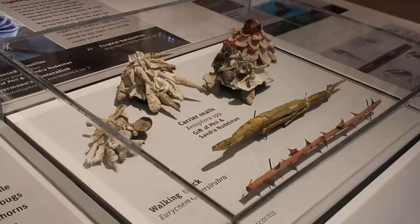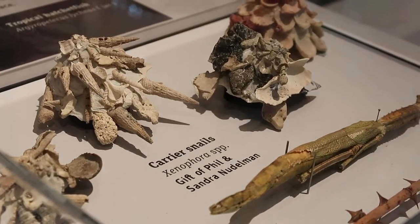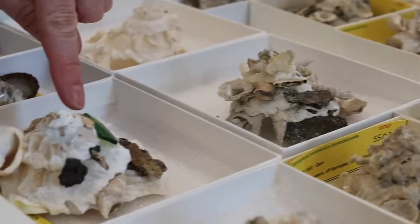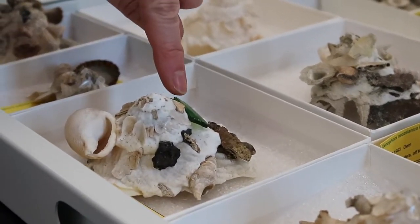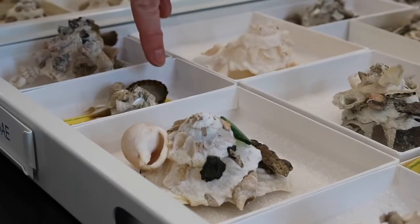One species Melissa showed me was the carrier shells, which are in the family Xenophoridae and translates literally to foreign carriers. These incredible species are able to cement pieces of their environment to their shell in order to camouflage and protect themselves from predators. Not only do we find urchin spines, pieces of shell, and rocks, we also saw glass and bottle caps attached to their shell, which is definitely a testimony to what's inside our oceans.